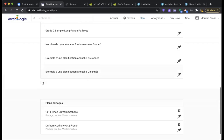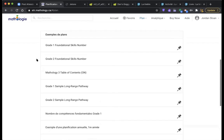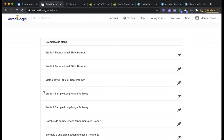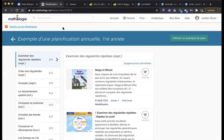There are examples of plans that have been created, and we're going to look at one of those. And if you are working with another teacher who has Mathologie.ca and you want to share plans, you've got the option to do that right there. So we are going to look here at Planification annuelle, première année. And this is a grade 1 long-range plan that's created up here.